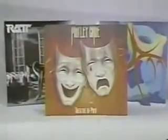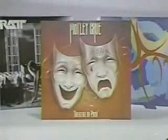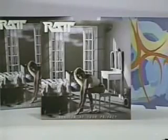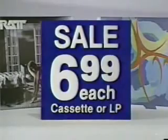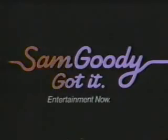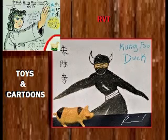Goody, goody, Sam Goody got it. We've got it. Summer savings at Sam Goody. Pick up Theater of Pain from Motley Crue. Invasion of Your Privacy, new from Ratt. And Shaken and Stirred by Robert Plant. On sale now, only $6.99 each. Store-wide summer savings at Sam Goody. Goody, goody, Sam Goody got it.